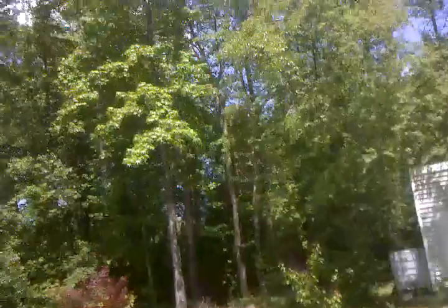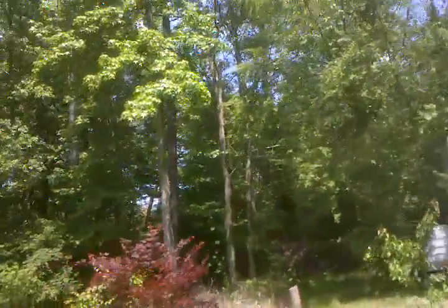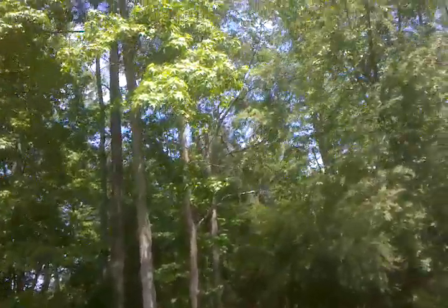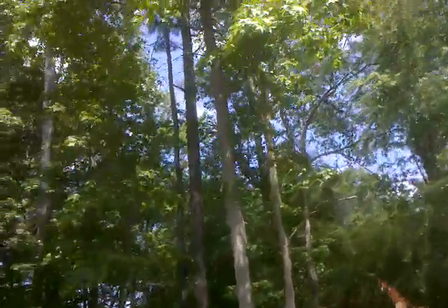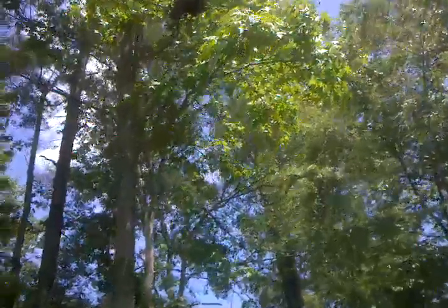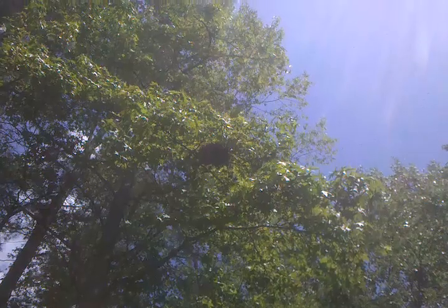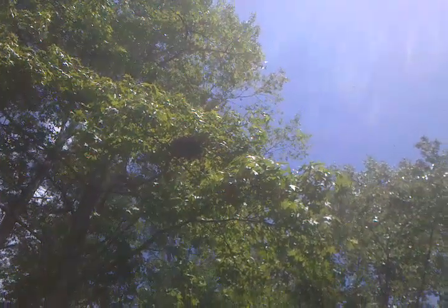I think they might have found a landing spot, which fortunately looks like the really tall, is that oak tree? Maple tree? No, that's a nest of something. If they go up there, I have no idea how I'm gonna get them down.